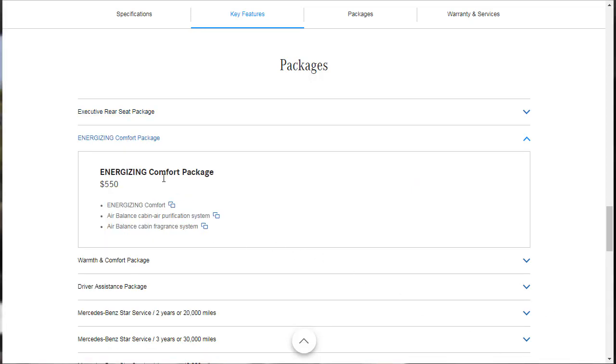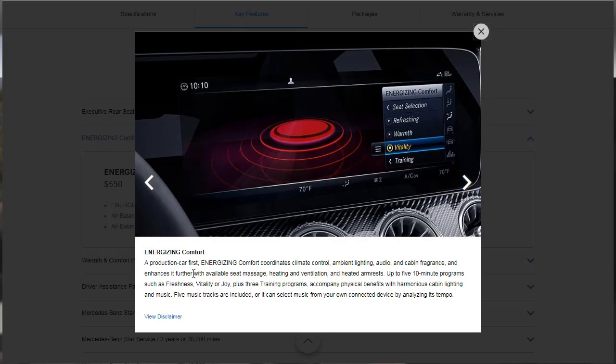There's this Energizing comfort package. It's $550. What does it include? It includes a production car first. Energizing comfort coordinates climate control, ambient lighting, audio, and cabin fragrance, and enhances it further with available seat massage, heating and ventilation, and heated armrests, up to 5 10-minute programs. Okay, yeah, that sounds like a lot.